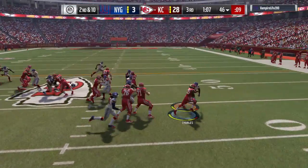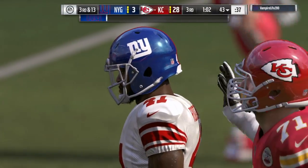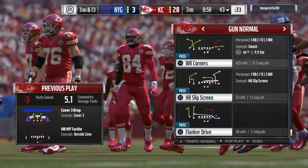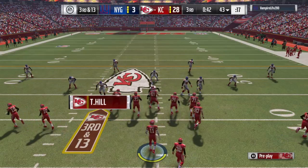Now a handoff. This is Charles. And they went the wrong way there, losing yardage. Back at the 43-yard line. So he loses 3 yards there. Now 3rd down. Wonder what's in the offensive playbook on 3rd and 13. We're about to find out.